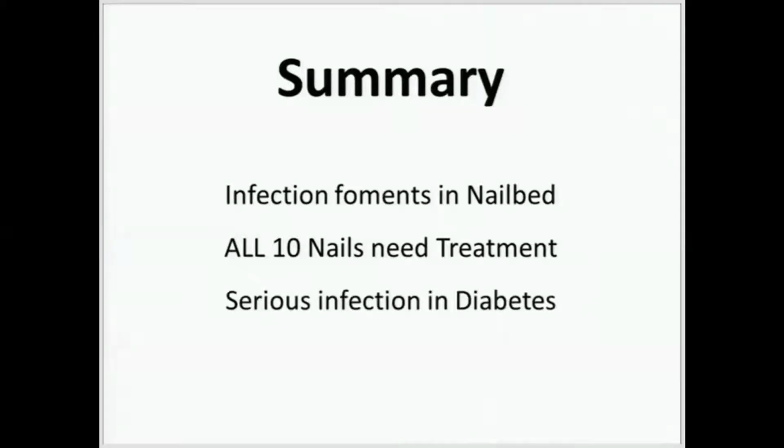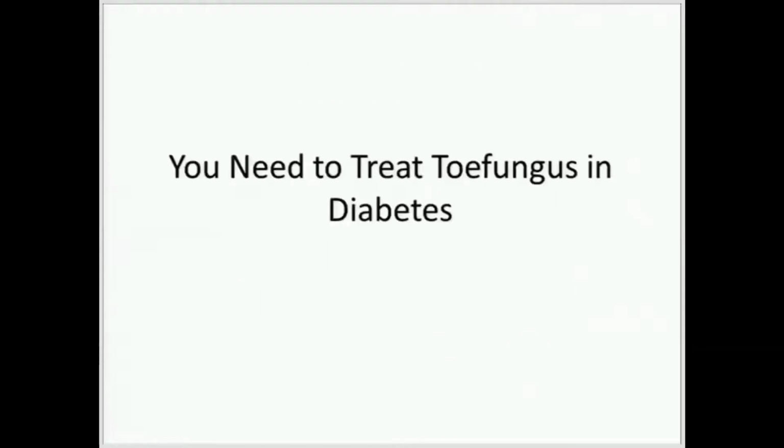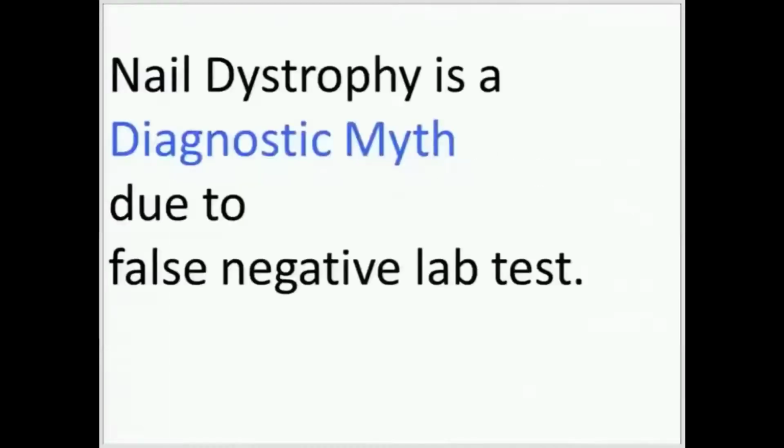It's a serious infection in diabetes, and I would urge you to think about, as you enter your practice lives, when you see diabetics with toe fungus, that you need to think about treating them. Actually, you need to do more than think about it. I think you do need to treat them.